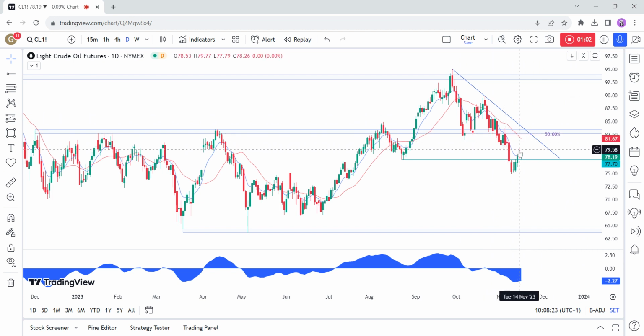If crude oil manages to rise even more, the sellers will look to short at the trend line here, where they will have the confluence with the red 21 moving average and the 50% Fibonacci retracement level.